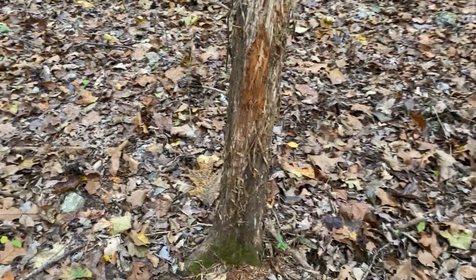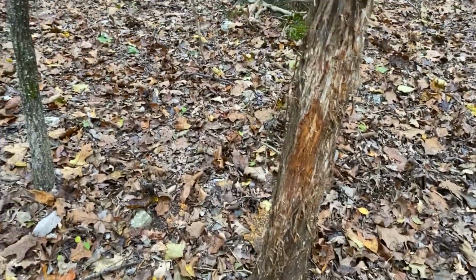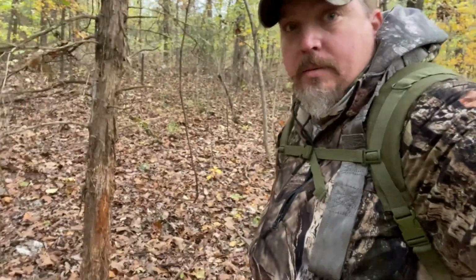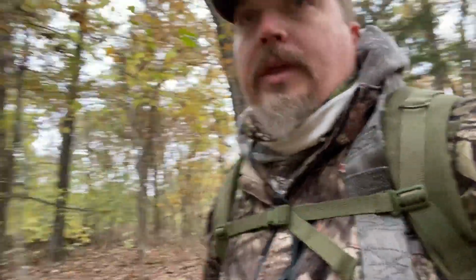Walked down this trail, man, came across this nice rub. I haven't hit very many, but it looks fresh. It is starting to rain. But there's that rub. I'm going to get out of here. Let me just ease out. It's supposed to get worse. I think I'll take the internet's word for it this time. All right, heading out of here.